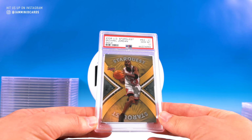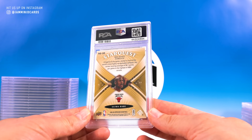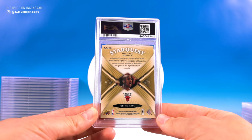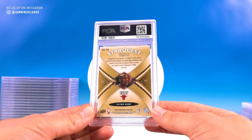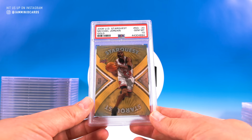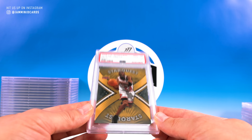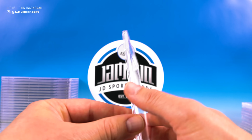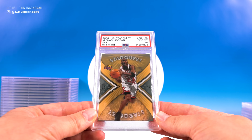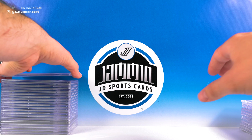We got a Michael Jordan, Gold Star Quest. I remember when I pulled this, I was pumped just because getting a rare insert of Jordan, even if it's 08, 09 and not 90s, is awesome. I've had this for the full 10 years and it's cool. Came back a PSA 10. So that's a beauty. I think the population on it's like 11 or something like that, which is cool. Nice card to have in the PC.